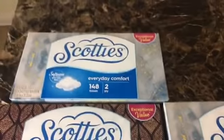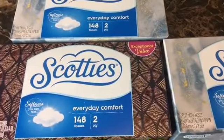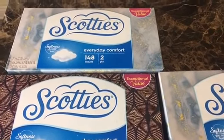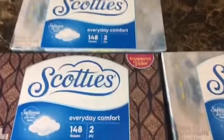Let me tell y'all, I might not have to buy as many Scotties tissues no more, y'all. Ever since little baby had her baby, guess what? Her nose stopped running a little bit. So it ain't running like it used to be.